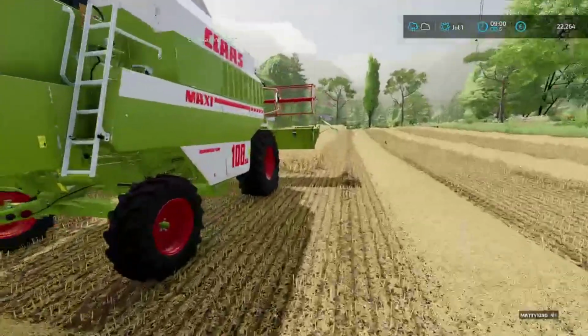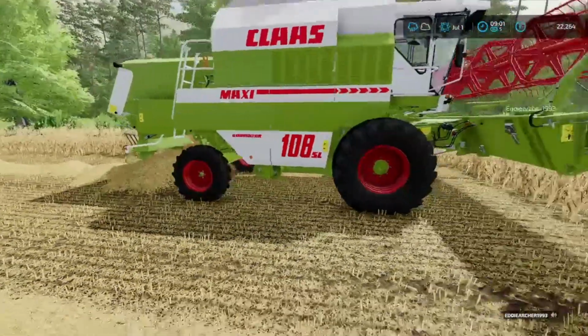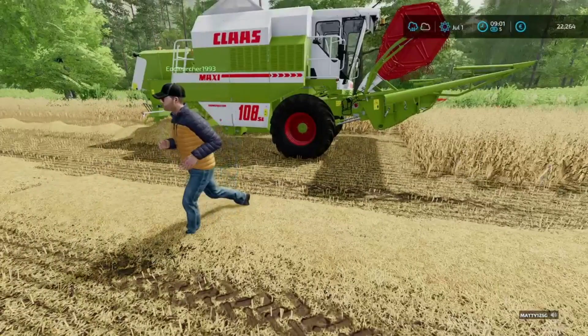I fixed your spring. I put a new spring on your suspension on your trike. Well, thank you. Yeah, I took it for a quick spin, literally just round and round. It's absolutely fine now.